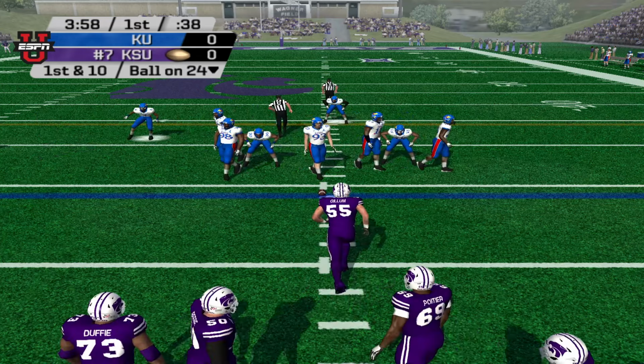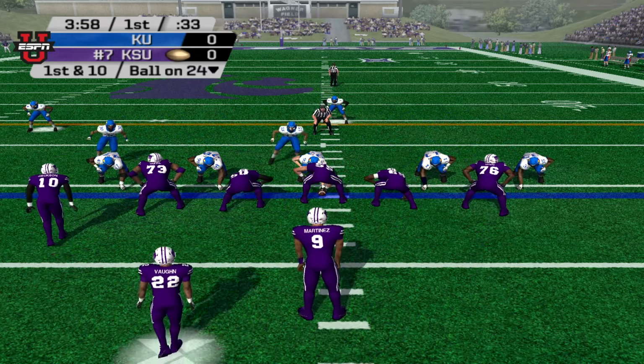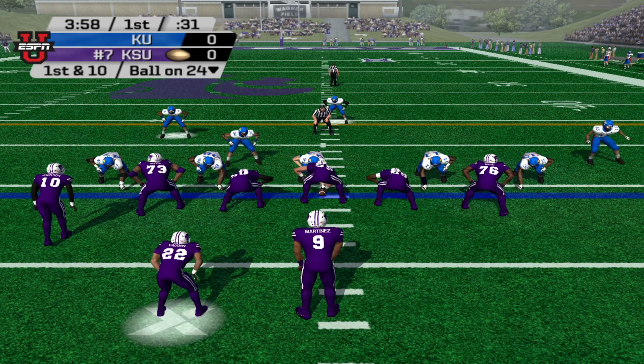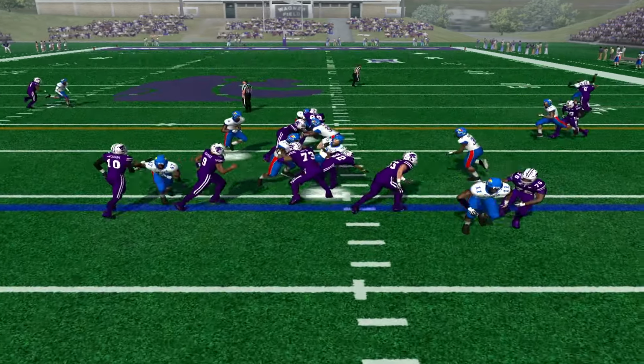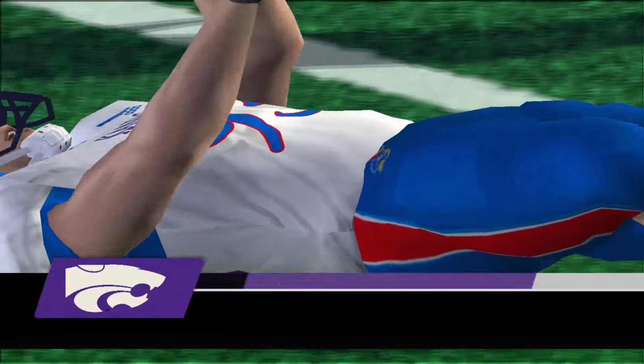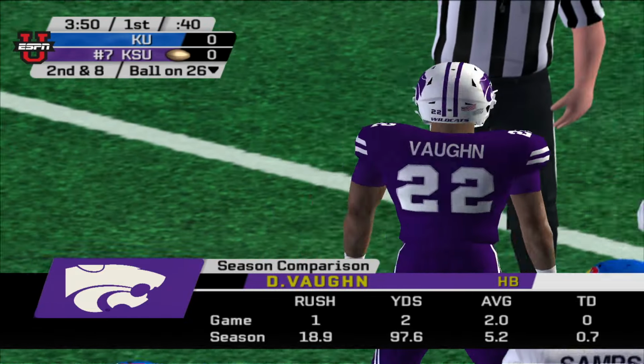They'll go to work at the 24. We'll start the drive at the 24-yard line. First and 10. The defense sets up with five defensive linemen. Martinez with the give. Tries to juke. They'll bring him down, and they pick up 2 yards. Gain of 2 on the play.